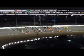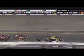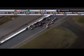Comes at 18, fighting back on the bottom. Got smoke right behind him. They look like they want to work together. There's that Vickers car, 83, the Red Bull car. It's right up there in the thick of this thing. Has been all night. Whoa.